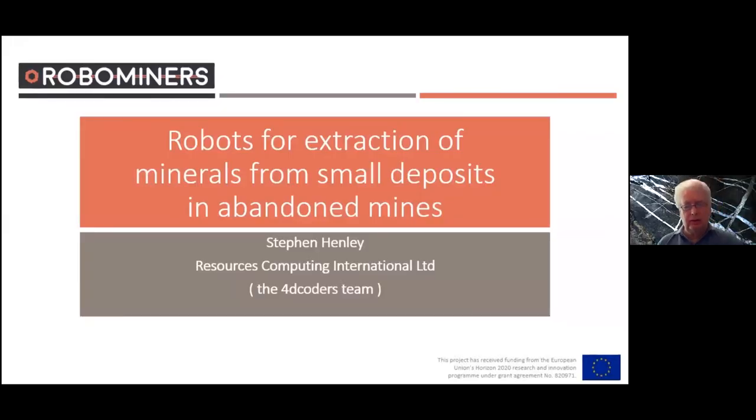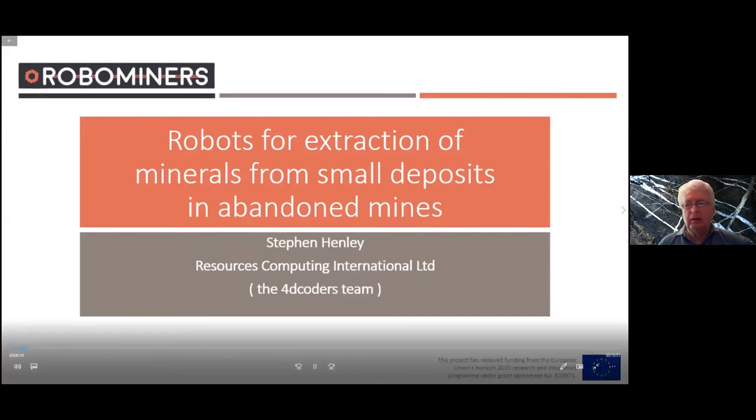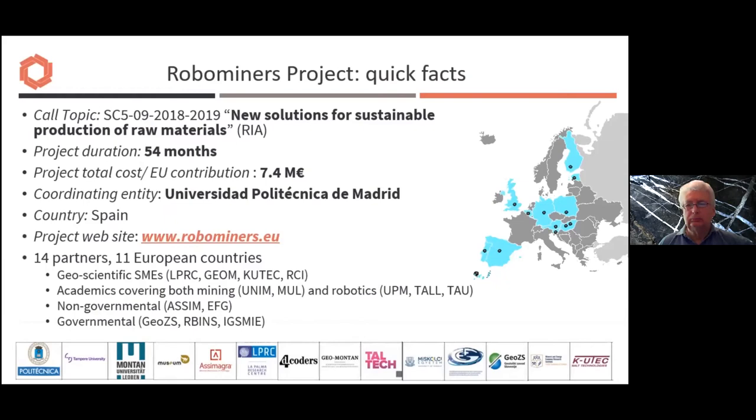Good afternoon. Eva has introduced the RoboMiners project. What I plan to do in the next few minutes is to tell you a little more about the project and what we've done so far and what we plan to do. The project is a European Horizon 2020 project. It has partners from 11 European countries, and that covers a whole range of different types of organisation, from geoscientific SMEs, universities, governmental organisations, and non-governmental associations.